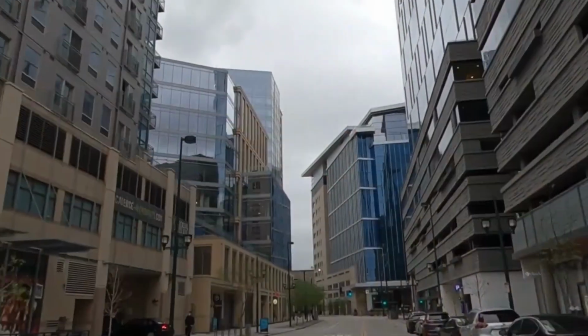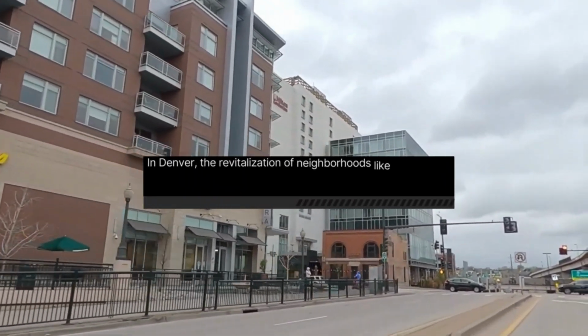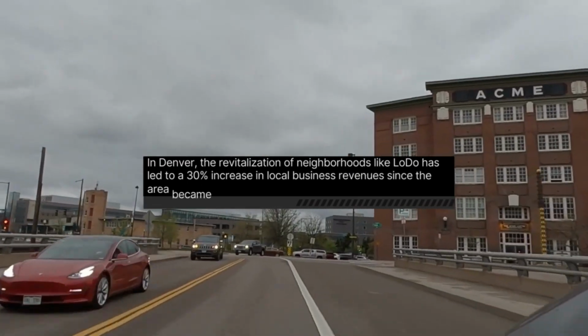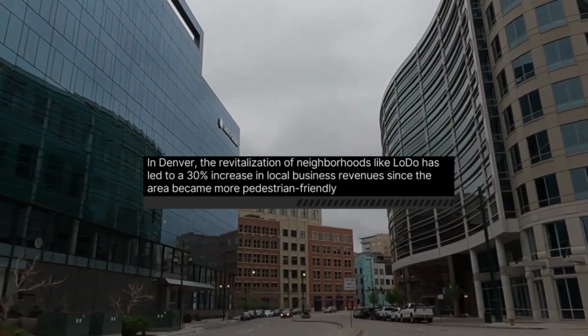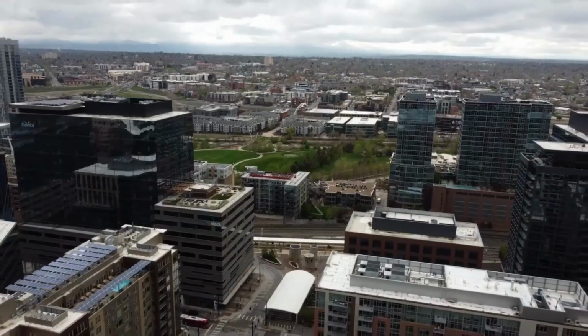Walkability also boosts local economies by increasing foot traffic to businesses. In Denver, the revitalization of neighborhoods like LoDo has led to a 30% increase in local business revenue since the area became more pedestrian-friendly. Walkable cities are major tourist attractions.